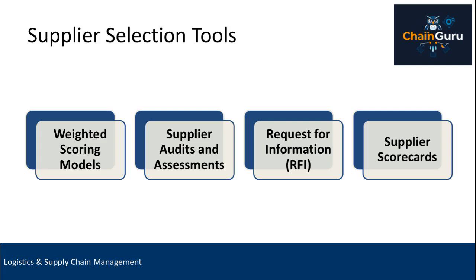Then we have the Request for Information, or RFI. This is typically used early in the selection process. It's a way to gather basic information about a supplier's capabilities, background, and fit before moving on to more detailed evaluations. Think of it as a screening tool.